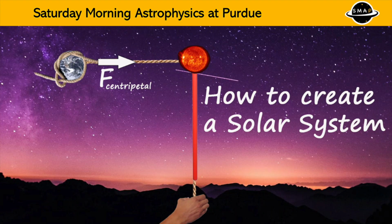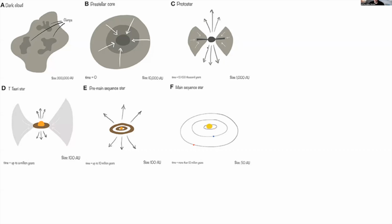Eventually, we end up with this thing called a protostar that has this disk going around it with a star starting to form in the center as the stuff clumps together. Something called a T Tauri star is a very early star that has this big disk with these big wings. They continue to collapse down until that disk, the leftover material that didn't go into the star, starts to clump together and form these planets.